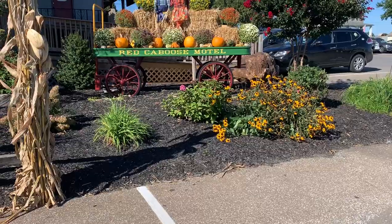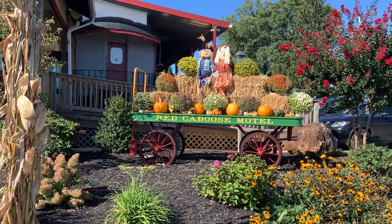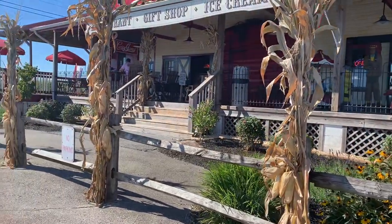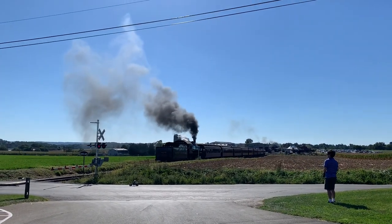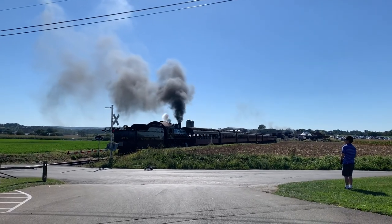All aboard! Welcome everyone to Casey Jones Restaurant, a red caboose train car. Let's go in, check this place out, and eat. Look at the entrance, it's already decorated for fall. Very nice. And you can watch the railroad pass by. Look at this. Very nice.